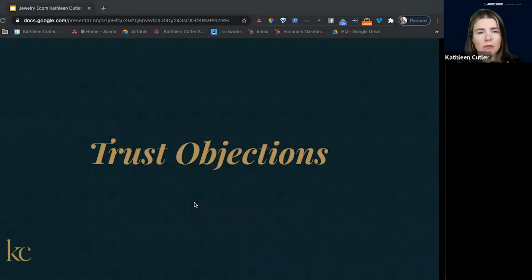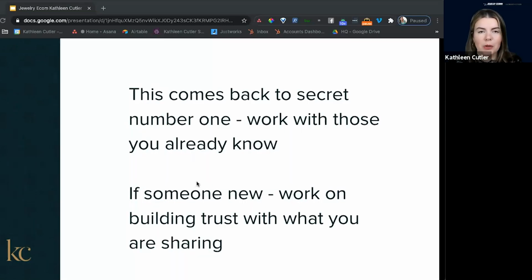And then you might also run into trust objections. So this can really be where someone fundamentally doesn't trust you. And this comes back to secret number 1 and secret number 2, working with those you already know. And if you're working with someone new, looking to build that trust in what you're sharing.